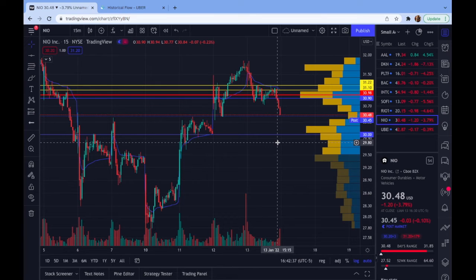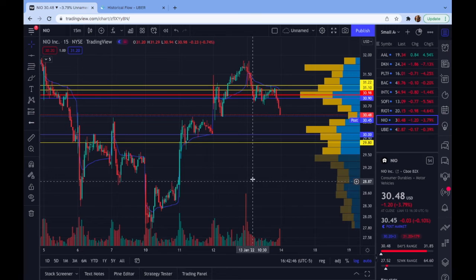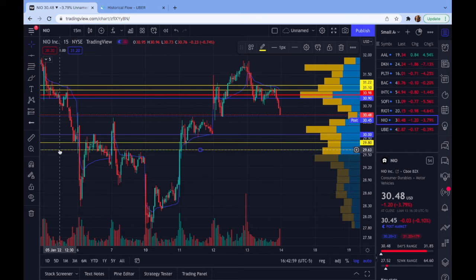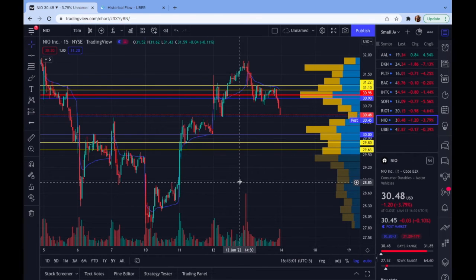Secondly, another level I noticed here is this 29.8 level. Definitely a big level for the downside. First target, and then second target. Oh boy, we got room. 29.63 looks to be a big level as well, so I'm going to put that as my second target. I think that's the low of this one. Yeah, 29.63. Cool. I like that a lot.